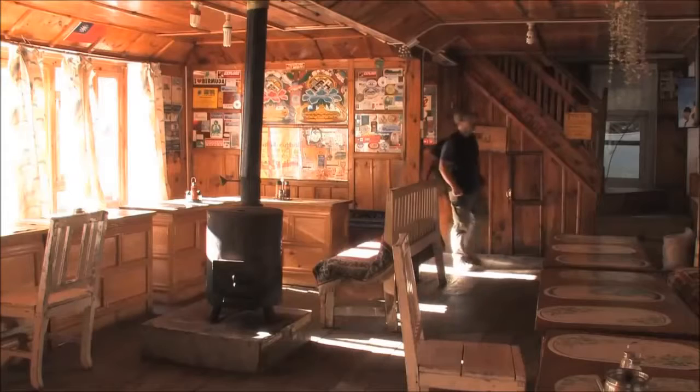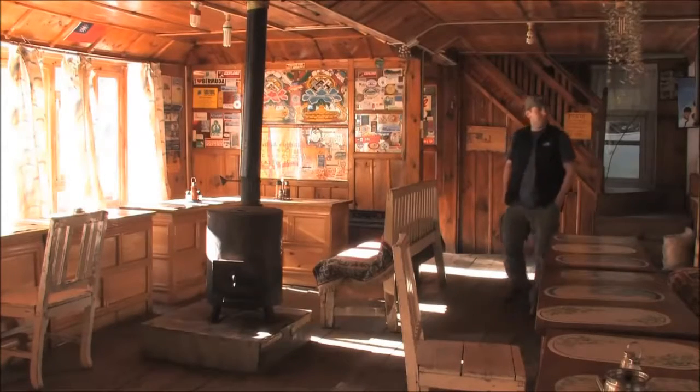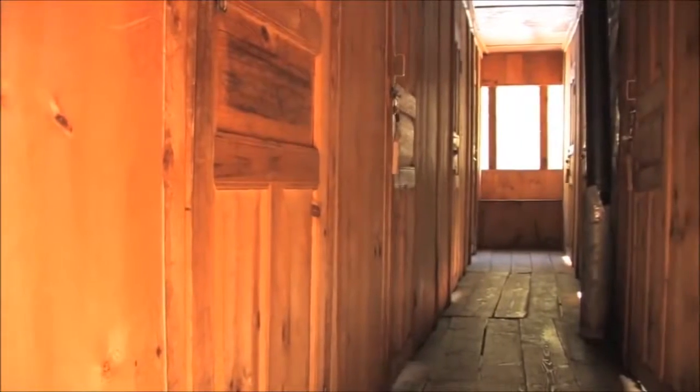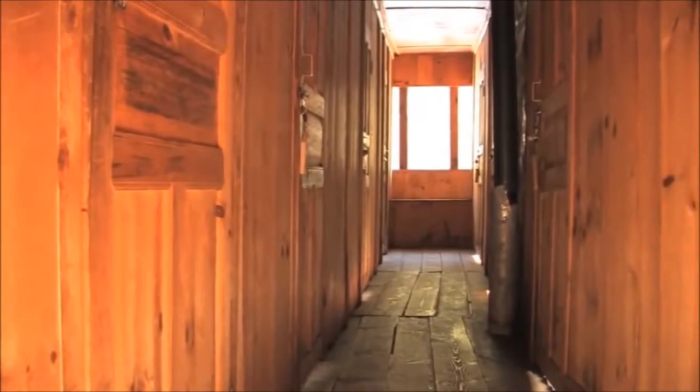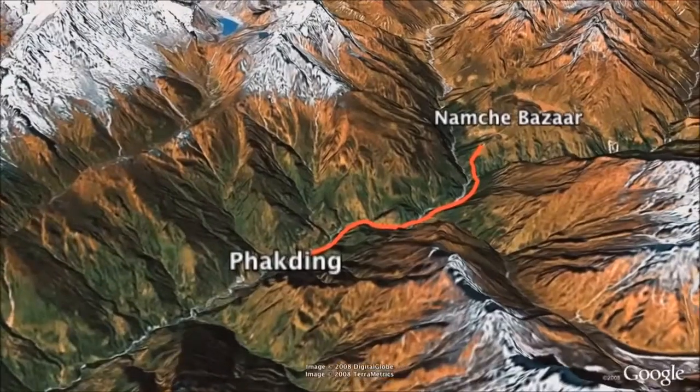There is a large amount of accommodation available at Pakding. The Namaste Lodge is a 3-storey building with a large dining room, a full bar and restaurant, and a cyber cafe. The quality is very basic. The rooms come with a bed, a mattress and one pillow. There are no electrical sockets and toilets are shared.